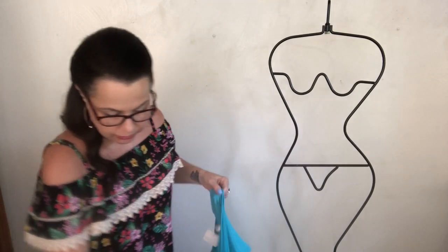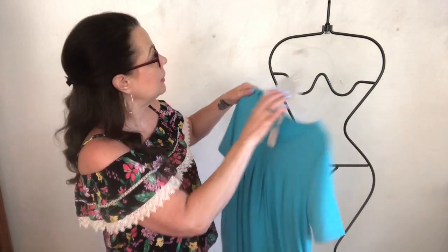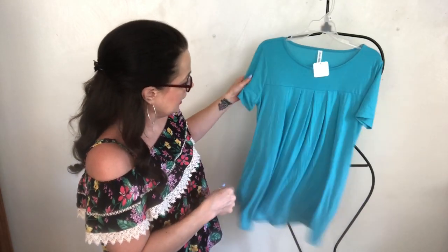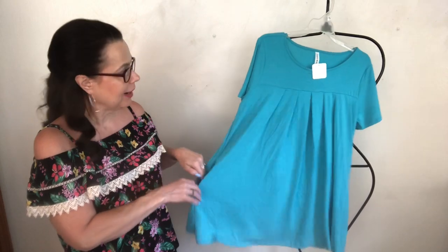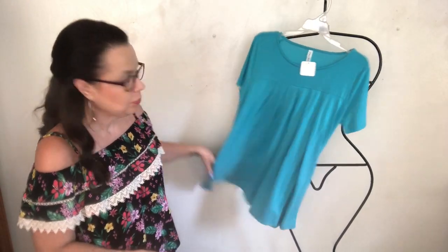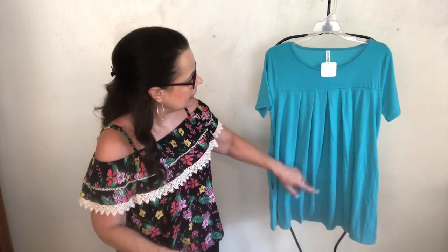Now this is blue, very pretty blue. I love the blue color. All right, let's hang it up so we can see right here. Ooh, right away. Pockets, it's got little cute little pockets. Looks nice and swingy and a lot of room. It's got some cute little pleating detail here. I don't know if this is me.